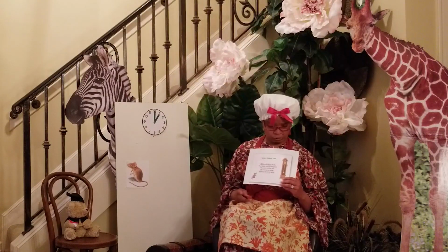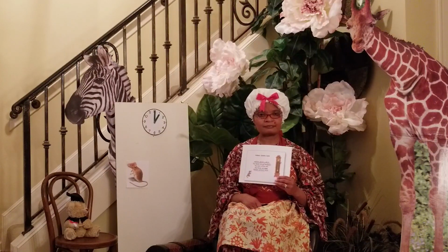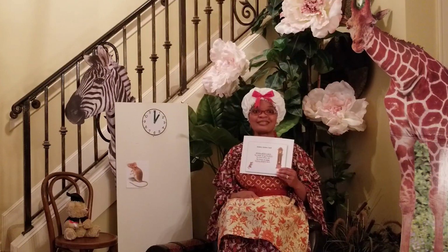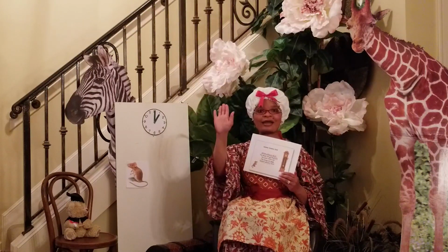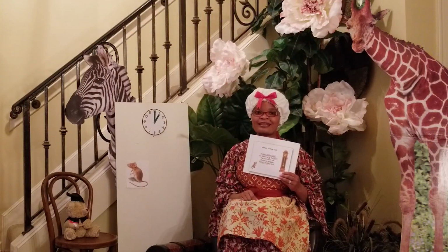Well, let's talk about what that clock is made out of. What do you think that clock is made out of? Bobby, you said wood. It's made out of wood. Yeah, but where do you get wood from? Wait a minute, hold on. Quiet hands. Raise a quiet hand. I see you, Elizabeth. I like Elizabeth's quiet hand. Elizabeth, where do you get wood from?